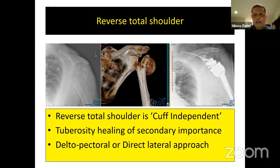Tuberosity healing is of secondary importance only, because even though some people suggest that the tuberosities are important for rotation, I believe rotation mainly occurs by the differential action of the deltoid muscles. The important role of the tuberosity, at least initially, is to give some additional stability to the implant. And you could do the reverse total shoulder from a deltopectoral approach or from a direct lateral approach.